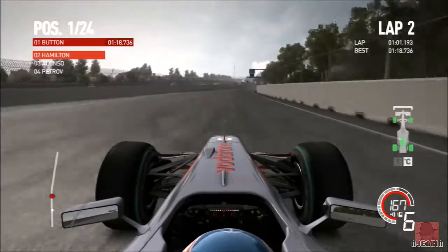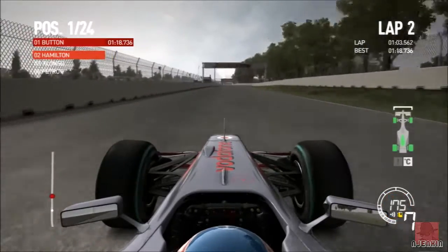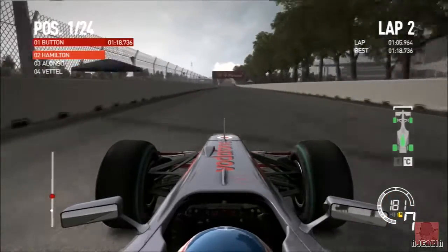Okay, you need to pit before you run out of fuel. Pit within 2 laps. I've probably got another flying lap left then.